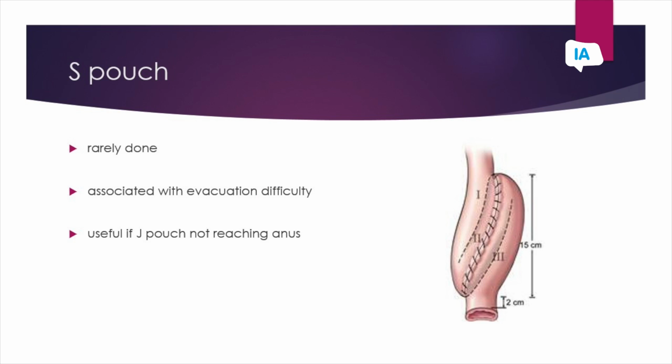The S pouch, which was the original version of pouch surgery, is 3 limbs. It's very rarely done. It takes a bit more time to do because you've got to hand sew the construction. You can't use staplers. It can be associated with difficulties going to the toilet, particularly if that little bit at the bottom where it says 2 centimeters is made too long, then the pouch can flop over on itself and kink, and that can lead to difficulties evacuating.